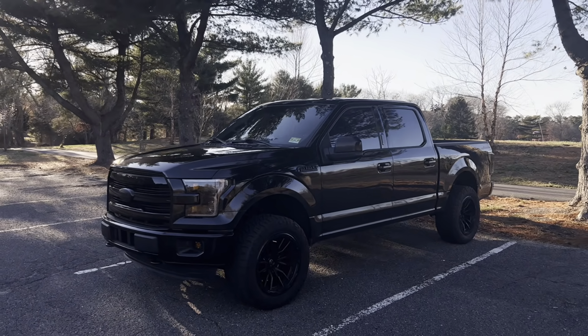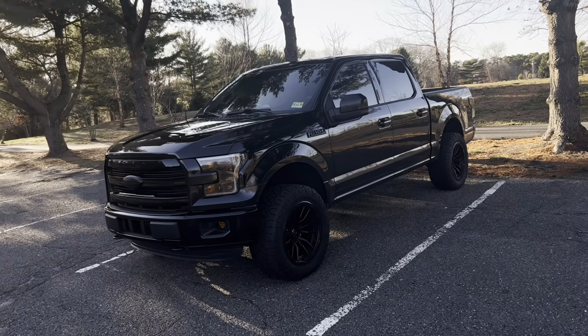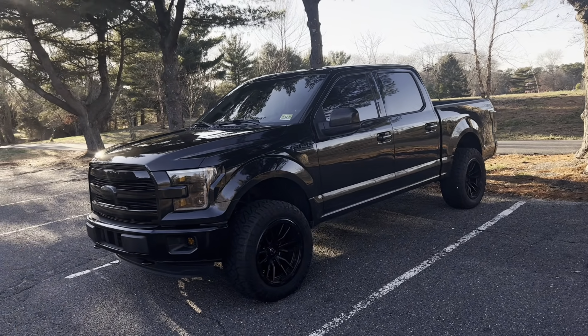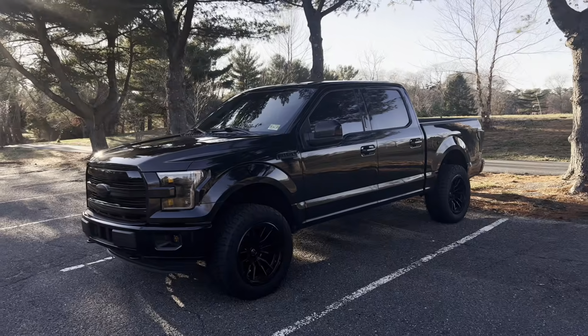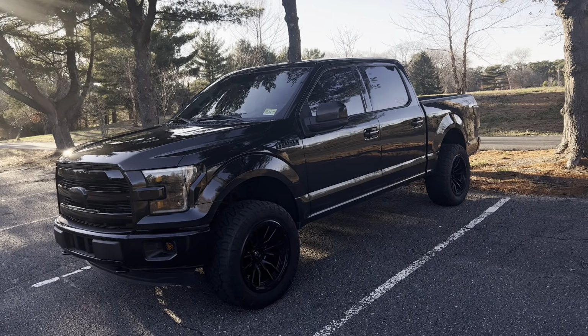I do the oil changes on my own. Doing the oil changes yourself is about 60 bucks, so it's not bad at all. It's very easy to do. You guys saw me do an oil change on this truck this past summer. I got another one upcoming that I will be doing a video on as well. But overall, this thing has cost me pretty much nothing.